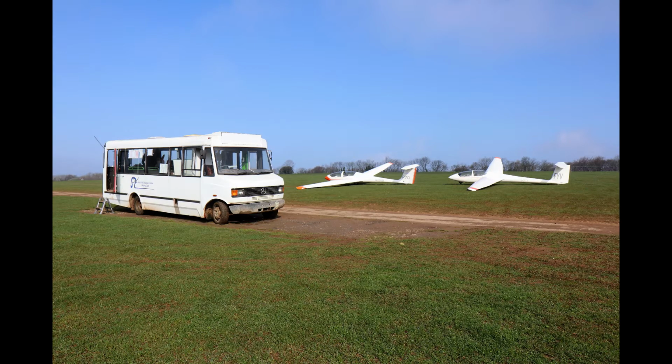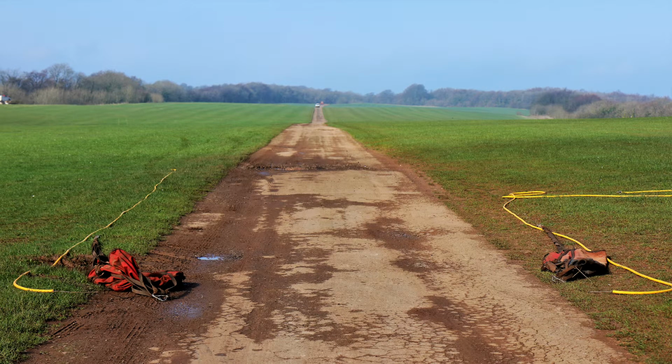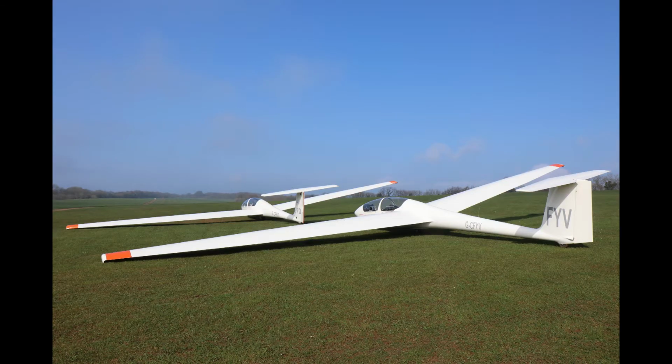Stay close to the bus unless accompanied by an escort. Please do not approach the tug aircraft. Even when not running, the propeller should be considered dangerous. Please do not approach the cables. Please do not stand in front of gliders that may be launching. Please do not touch gliders at the launch point. Private owners may take offence. Please take as many photographs as you want.